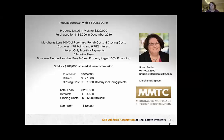Right. So that is a basic rehab, and this guy says this is 14 deals he's done? Yep. So that's a basic Kansas City deal on the Kansas side. So on the Kansas side, yeah. For those joining us from out of state, and you don't know where Lenexa is, that is on the Kansas side. It's what? Johnson County. Central Johnson County, I would say.